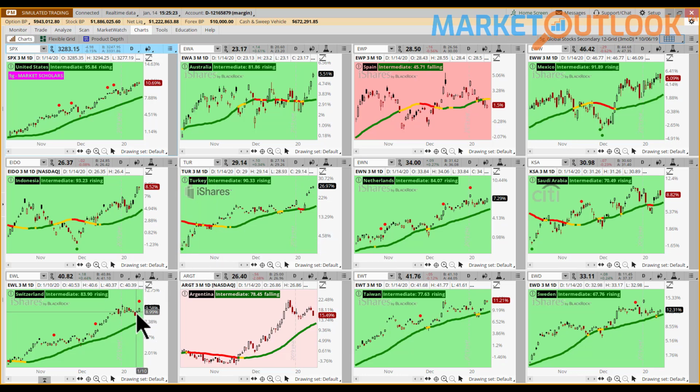Switzerland has been a nice strong bounce as well, but be aware Switzerland does have one of these overbought cluster signals today. However, you can see that the last couple of overbought cluster signals didn't really slow it down too much. So we'll have to see if this one is any different. But for the most part, that has been one of the stronger markets out there as well. And then also a decent bounce out of Sweden over here in the lower right-hand corner, where we're bouncing off of that moving average. So I think the key takeaway is it's not just the United States that's strong right now. This is a global rally.